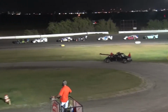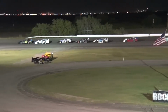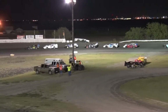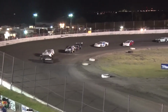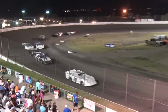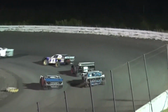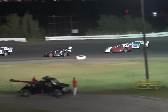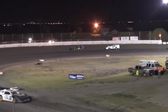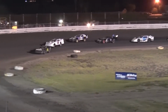Jason Kelly looking to make it 2 for 2 for the weekend here at South Texas Speedway. He's going to be taking the green flag this time off of turn number 4. Matt Fox right behind him, Howie Marks, Pete Arce, and Dylan Mosley round out the top 5. We are going green. Two more cars tangled up in turn number 4. That's the 42. And we are going green this time off of turn number 4.